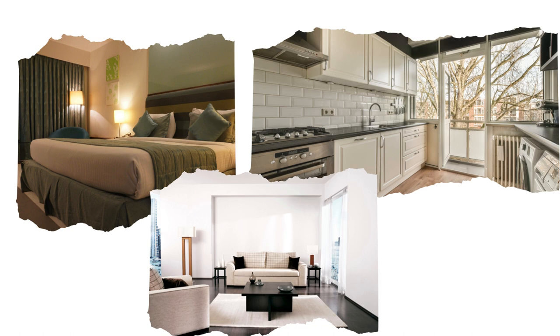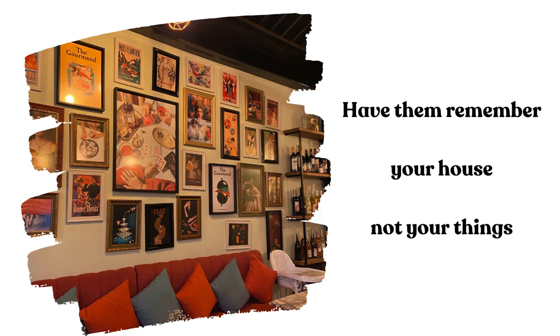Leave the room feeling warm and welcoming without your personal touch. It allows the buyers to visualize its potential for them. Also, you don't want people to remember your house because of the things you own, but because they fell in love with your house. That is what will motivate them to make an offer.